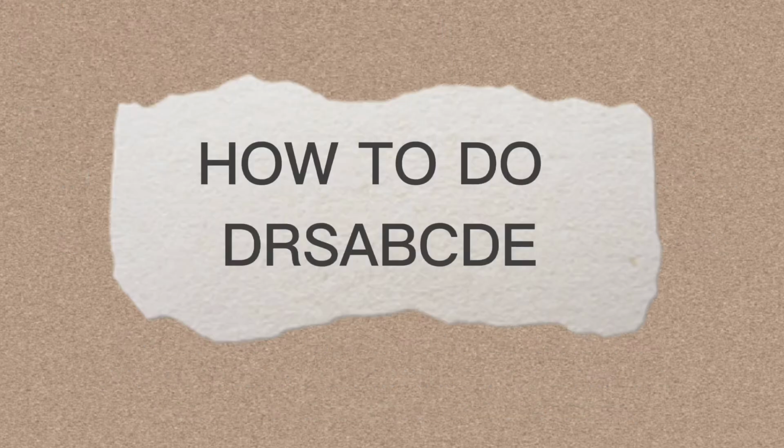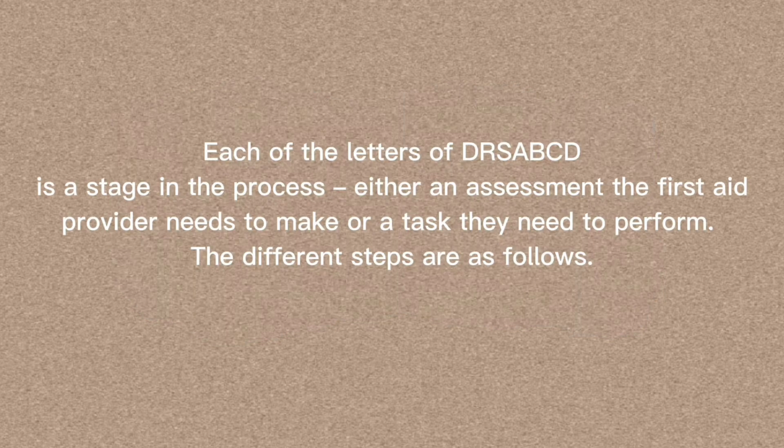How to do DRSABCD. Each of the letters is a stage in the process, either an assessment the first aid provider needs to make or a task they need to perform. The different steps are as follows.